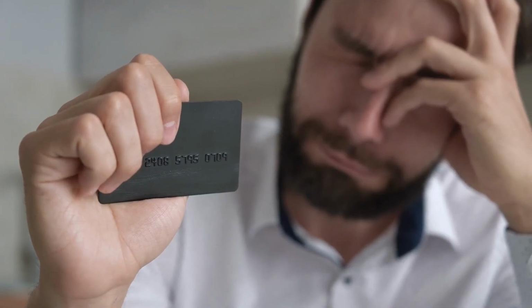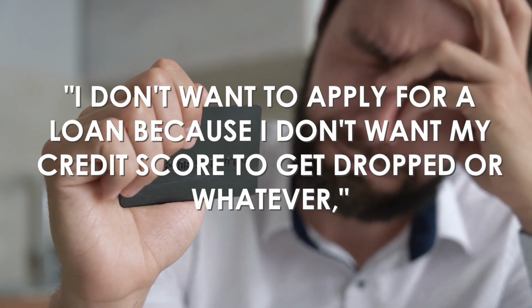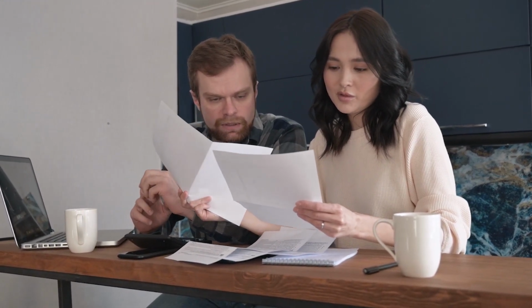Know that you don't have to be perfect. If you're anxious about, I don't want to apply for a loan because I don't want my credit score to get dropped or whatever, that's a huge mistake. A pro will know that your credit score is useful if you want to make money from it. The point of the score is to help you, or at least show you where to start an effort focused on managing your credit score.